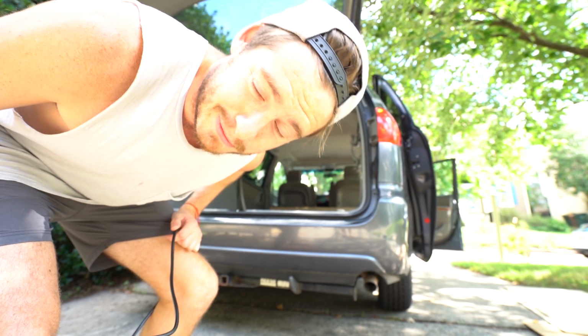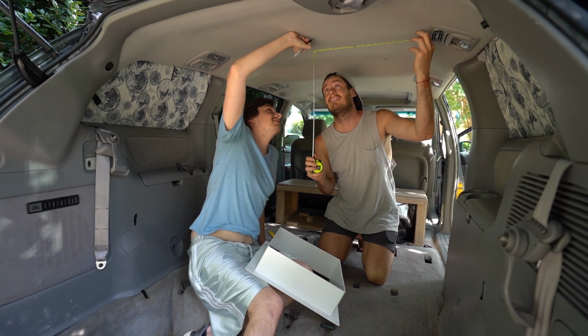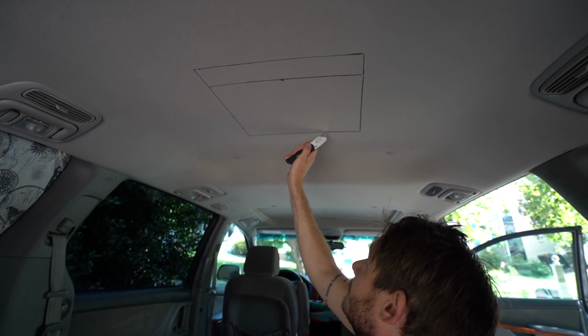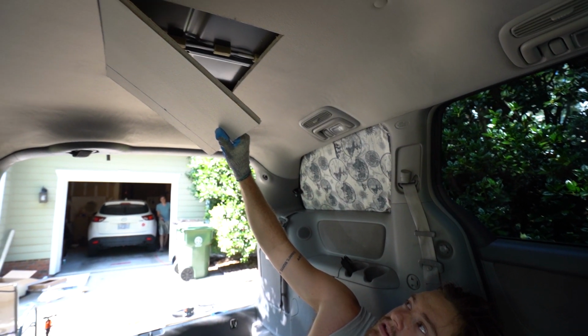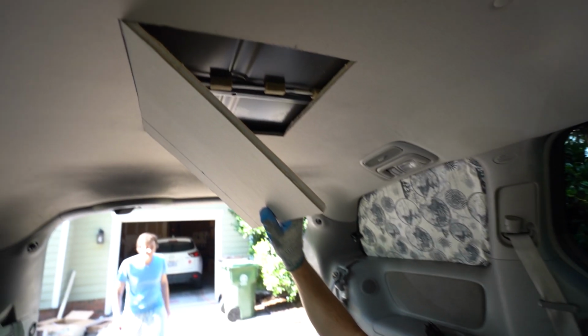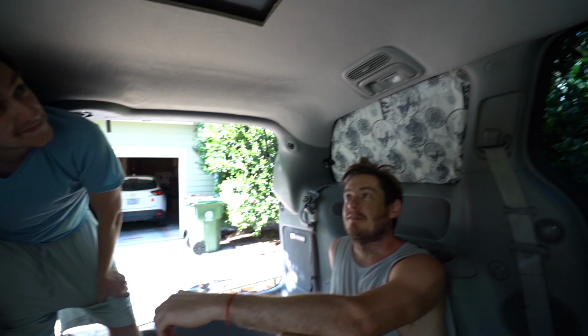About to cut a hole in the roof. Oh no. Cables. Yeah, now what to do. So we cut the hole, not knowing that this thing was under there. Thank God we didn't cut the wire, because we don't actually know what that wire is. We're assuming it's these lights, but who knows. Now we have a hole in the roof in the wrong spot.